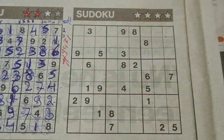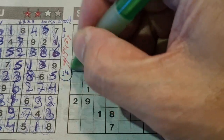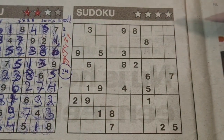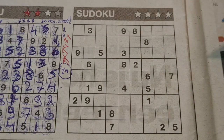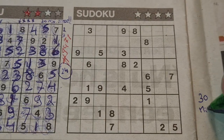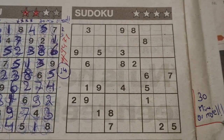And before I start, I always count the printed digits. This one is 24 printed digits. It's a kind of indication of the difficulty level. The less printed digits, the more difficult it will be. But you cannot always say that. Sometimes you have a puzzle with a lot of pairs, a lot of hidden numbers. Then you will need more time to solve the puzzle. But for a 4 stars puzzle, we need 30 minutes or more to solve. That's my time limit. Is this really a 4 stars puzzle? We don't know, we will see.